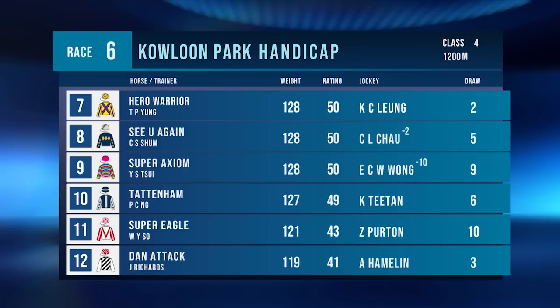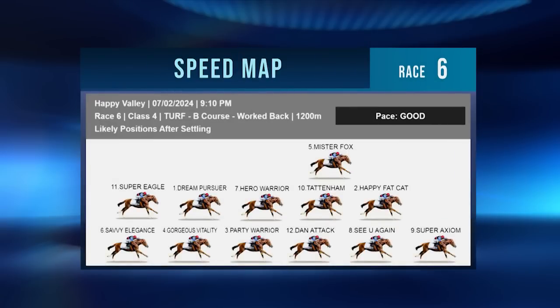Super Eagle has placed 7 from 10 this season, and Zac Purton rides him for Chris So. But Super Axiom, Paul, he'll lead, but the 1200 is a big worry. It is. It was an easy speed map, this one, because Happy Fat Cat likes to go forward as well, but he hasn't got the Super Axiom speed, so he won't be able to cross him, I wouldn't have thought.